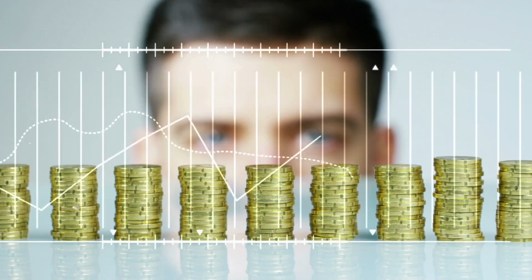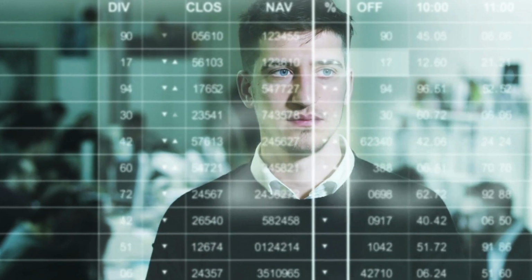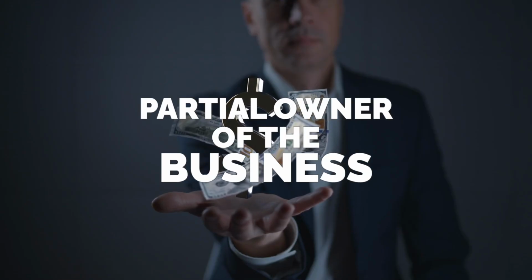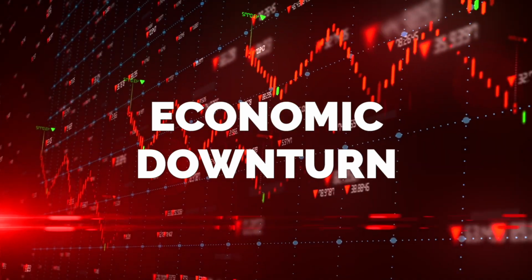As value investors, we believe that when you buy shares of a company, you aren't just buying some random stocks that are numbers on a computer screen, but instead you are becoming a partial owner of that business. Therefore, we always start by looking at the company's story and financial fundamentals. And this is especially important when we think that there may be an economic downturn in the near future.